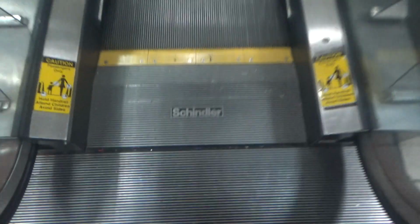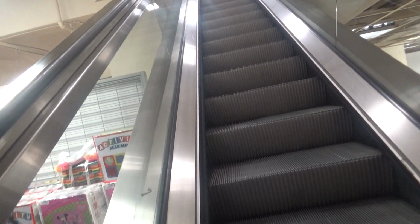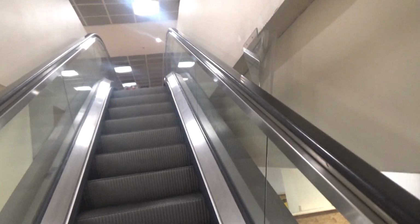These are the basement escalators here at Burlington 6th Avenue. Schindler's. I'll wait for you down here. I'll meet you down here, LL2. This goes from LL2 to LL1.